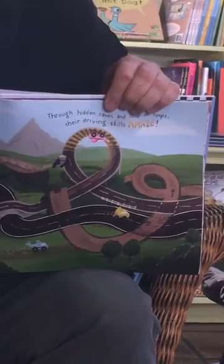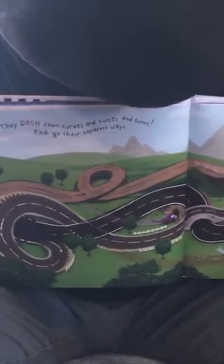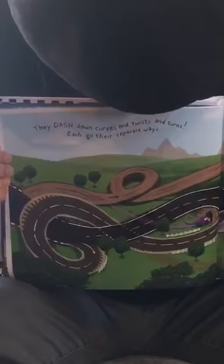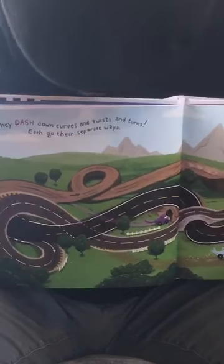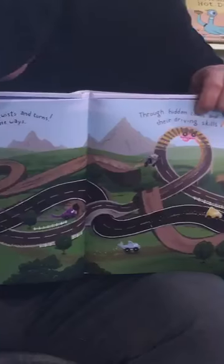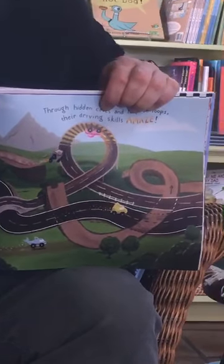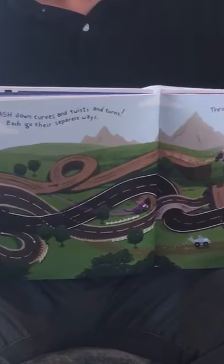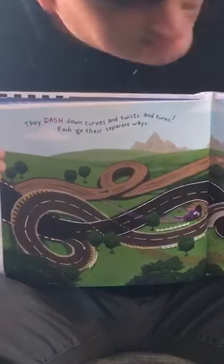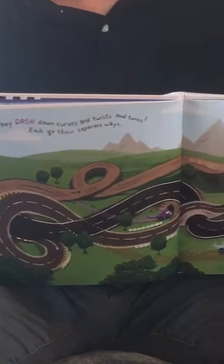So this is a really cool picture. There's a lot happening here. You can see the loop-de-loop. You can see the little cheese guy with his cheese trail. You can see everybody. They're going on this crazy kind of track. Have you ever been to see a car race? Have you ever been to see where they do this, where they go around the track lots of times? I went once, it was pretty cool.